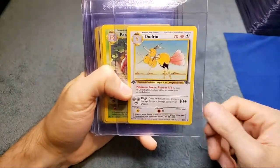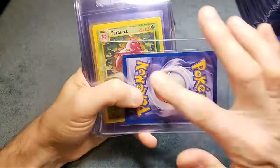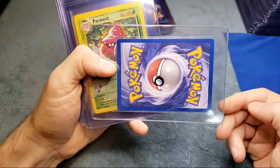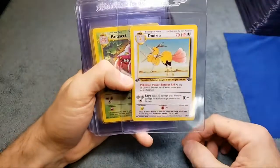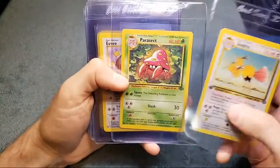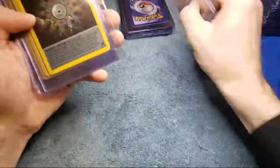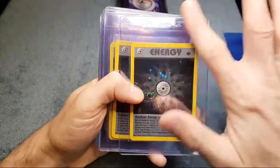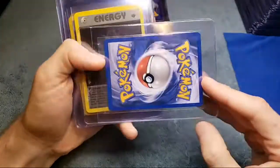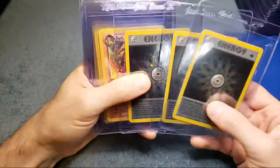We got Dodrio. These were just cards I kind of had set to the side. And even these non-hollow commons and uncommons now, even in PSA 9, are going for really good money. So, decided these were worthy of grading. Parasect, Eevee, it's one of the more popular ones. And then I've been picking up this one from Rocket, which is very tough to grade. The Rainbow Energy. So even if I can get this in a 9, I'll probably be happy. But I've picked up 3 of those.